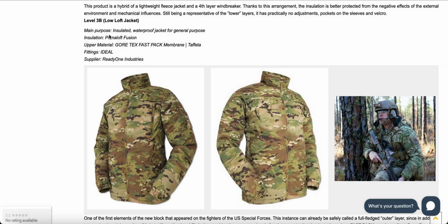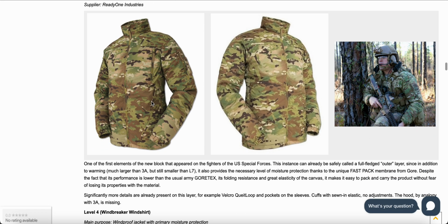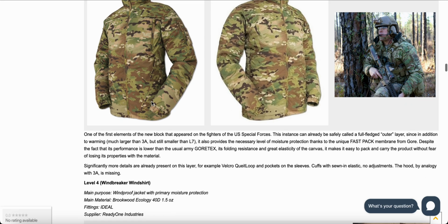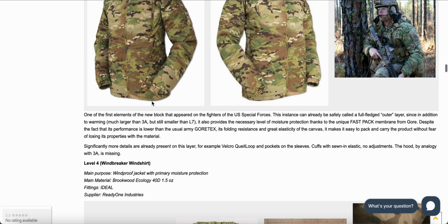Gore-Tex, Fast Pack membrane, Primaloft Fusion. You have all this amazing insulation and materials going into this. It's a new way of thinking. You wanted to keep your operators dry and you wanted them to have this full layered system that will benefit them in the long term as they're operating.